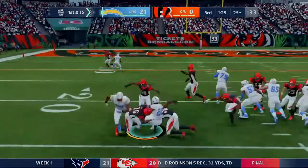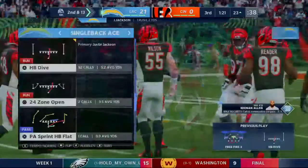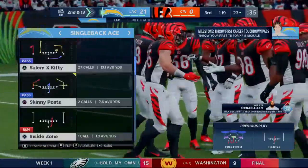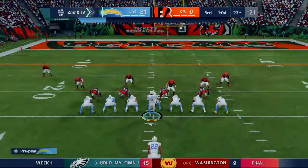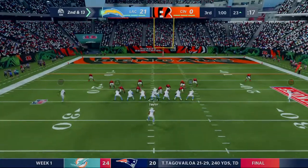On the ground, this is Jackson. And he's going to take this one down to about the 23-yard line. Give him a couple on the run there. It'll be 2nd and 13. 3-yard line. A gain of 2 brings up 2nd and 13.